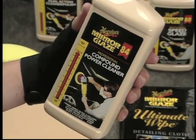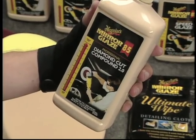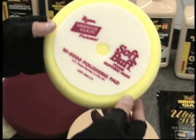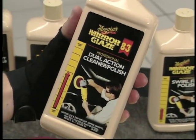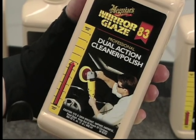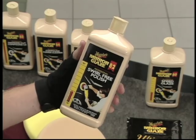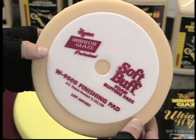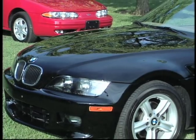For single-stage paints, it will bring out the beautiful depth of color while creating deep, dark reflections. If you used our number 84 Compound Power Cleaner or our number 85 Diamond Cut Compound for your first step, we recommend that you follow this with number 83 Dual Action Cleaner Polish and a W8000 polishing pad. If you used our number 83 Dual Action Cleaner Polish for your first step, then we recommend you follow that with number 82 Swirl-Free Polish with either a W8000 polishing pad or a W9000 finishing pad. Both these procedures will produce show-winning results.